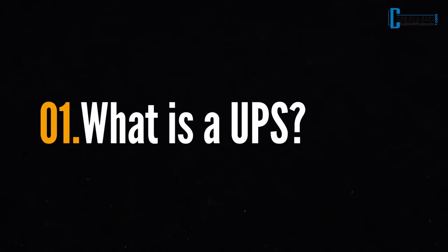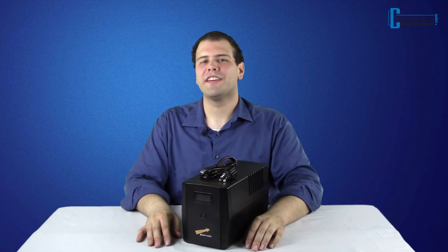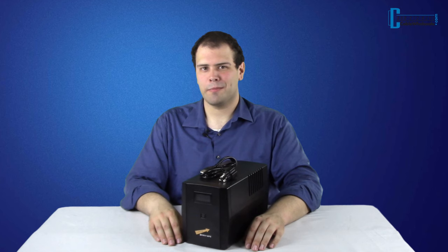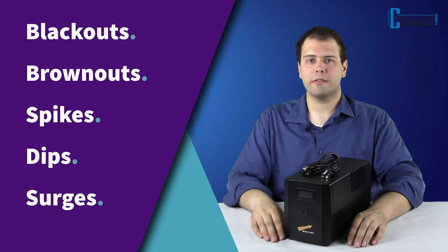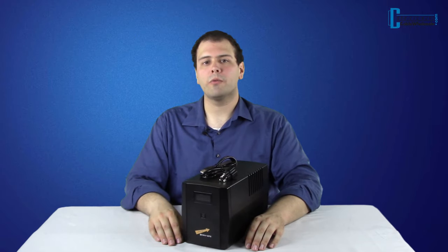What is a UPS? There are many manufacturers and types of UPSs on the market today. Regardless of the manufacturer, the basic purpose of a UPS is the same. It provides protection from power-related issues that can damage your devices and their data. Power-related issues can include blackouts, brownouts, spikes, dips, and surges. In most cases, a UPS will offer both surge protection and backup power to the devices connected.